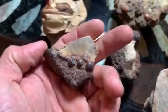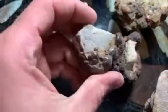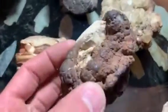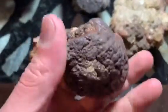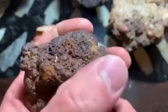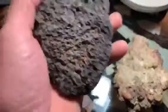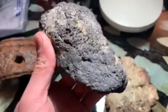This looks like molten wrought iron poured over a rock. There's a rock encased in it. You can even see it sticking out back here. I don't know. This rock, I ain't got a clue. Makes me think of a meteorite.